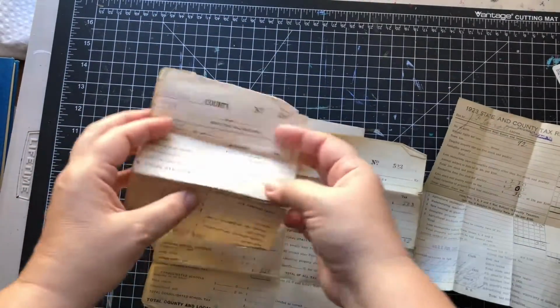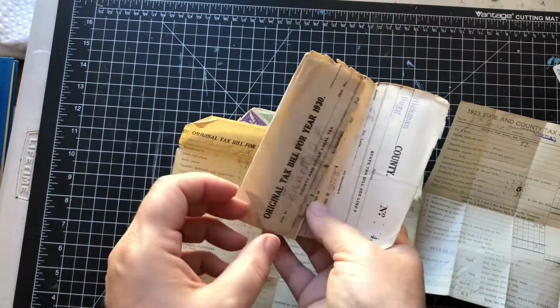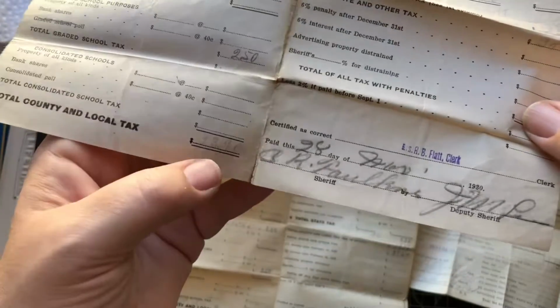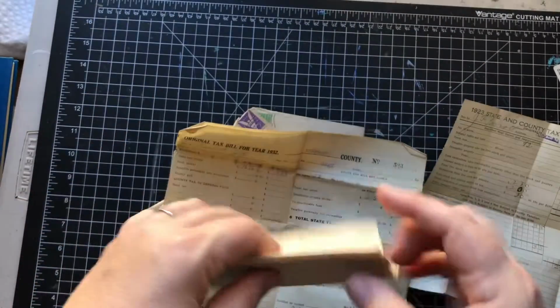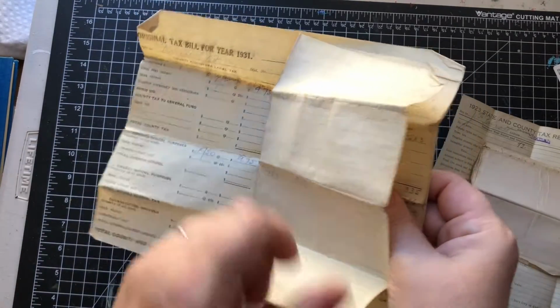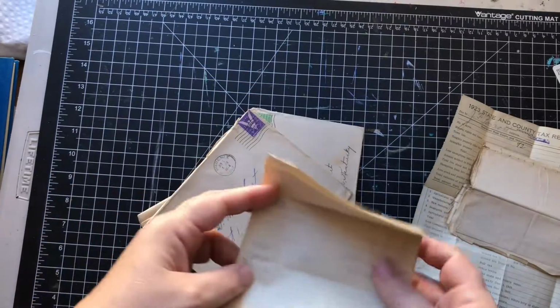This is, we got 55 acres. Oof. Tax bill for 1930. 55 acres. Trying to see the total. $23 or $93. Either way, not bad. Must have been 23 because this one's 1926 and that's from 1932 and 1931. Cool papers anyway. Be great collaging backgrounds.